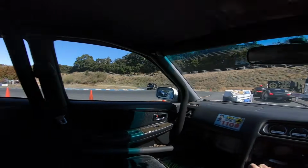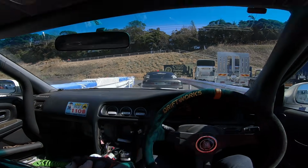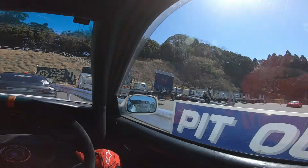Alright, next session. I've kept the low grip tires on just because I want a bit more practice getting that entry to that corner. It's fun, man. I'm really looking forward to this.